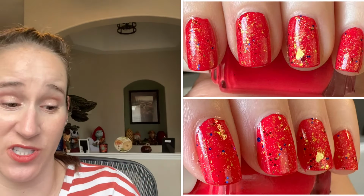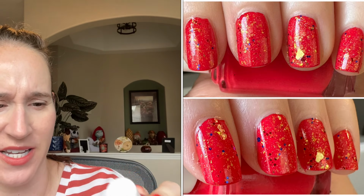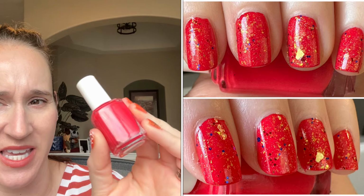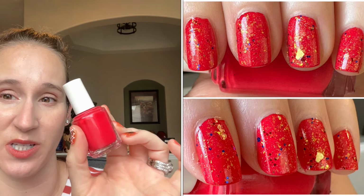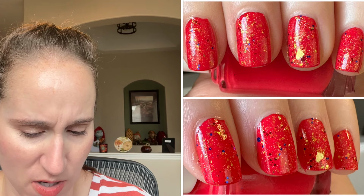The first one I had was so beautiful. I used Orly's Ole Caliente as the base, which is a really bright, not quite neon, kind of in between a pinky and a red. It's not quite a red, but it's just a really bright, beautiful pink. And then on top, I wore Glam Polish.